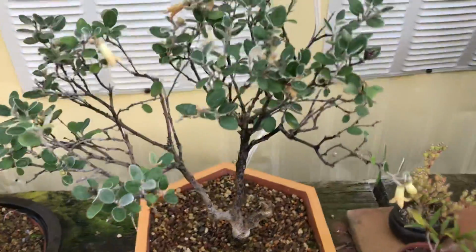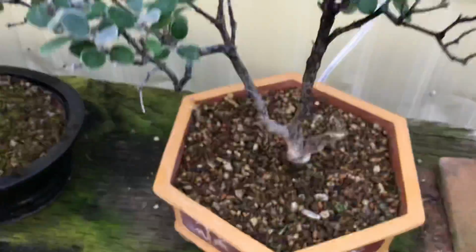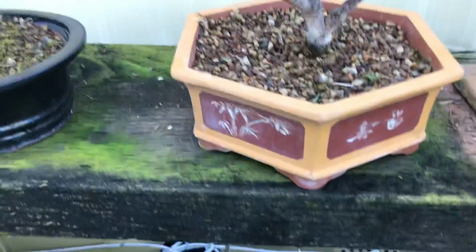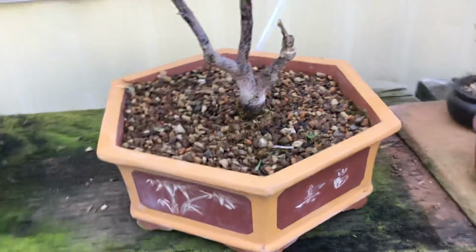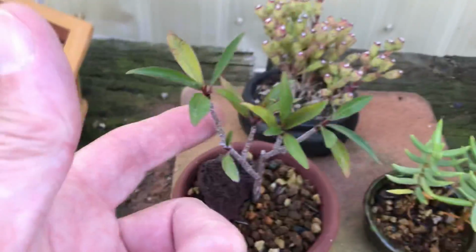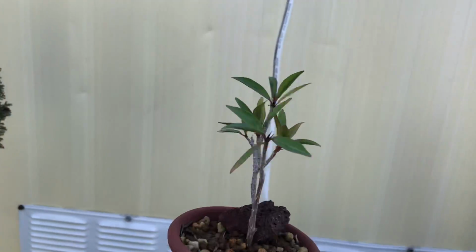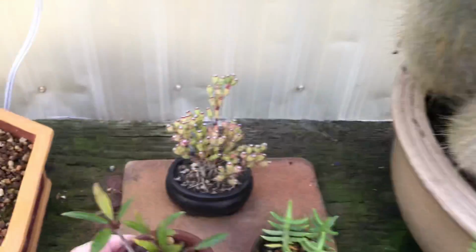Here's another one that was a garden nursery plant that I put in a pot. This one came from China when I went to China. Nice pot. Here's a cutting. Taken real good. I'm really fascinated with the small ones. See how small that is? It's gonna make a nice bonsai. Here's the cactus in the back.